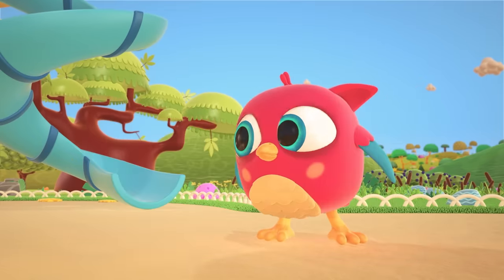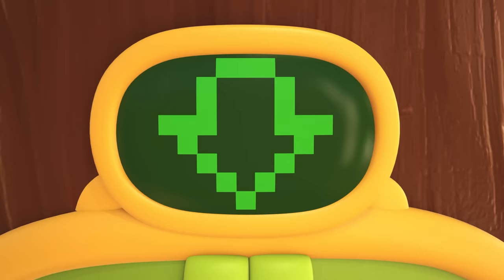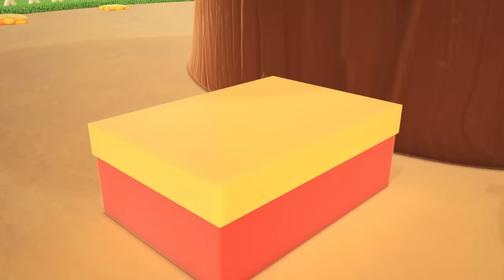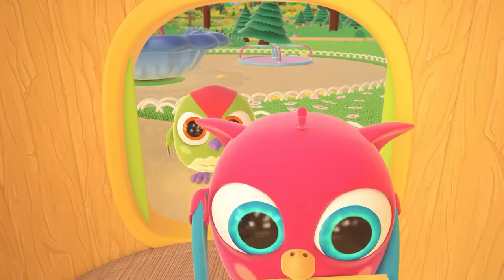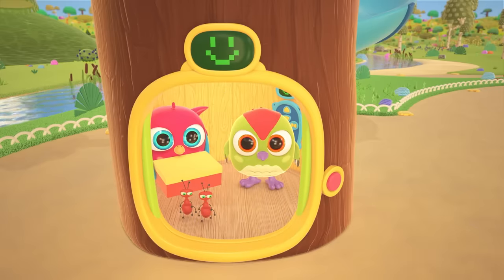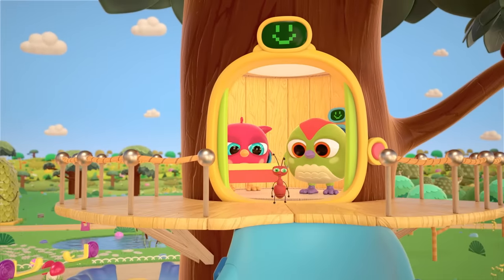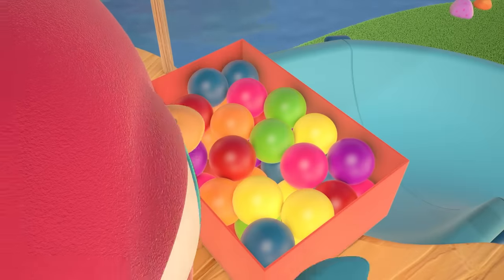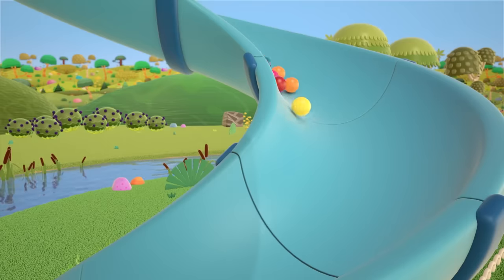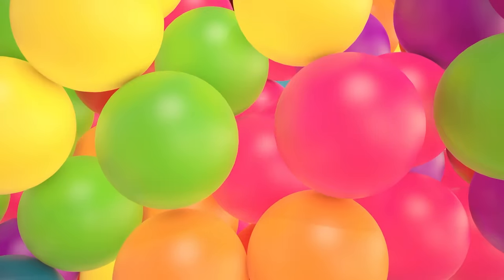Oh, the ants are trying to call the lift. Shall we help them? Hop Hop is taking a box with a surprise up there. I wonder what's inside. Open it, Hop Hop. It's a lot of colored balls. They go down the slide so beautifully. The birds have come up with yet another interesting game.